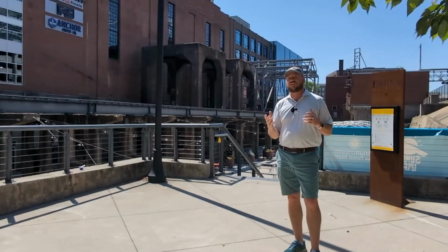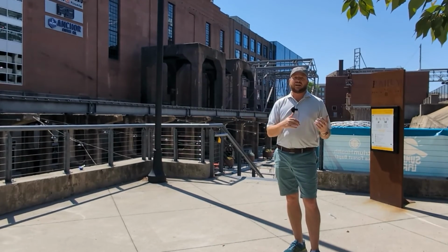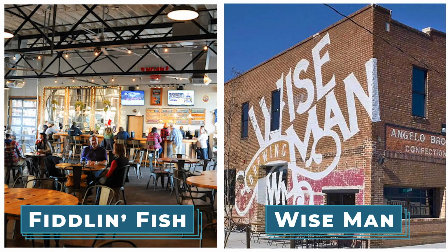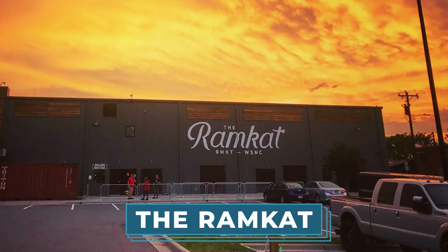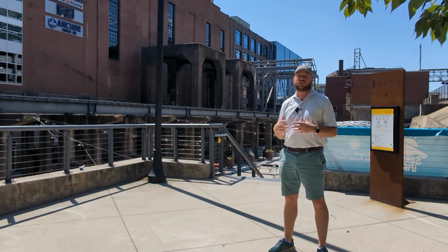So tons of different things to do downtown, but if you're coming here on say a Friday night, and you wanna come out for a slice of pizza, hang out, go to a brewery, you've got Incendiary right here. We can certainly skip up a couple blocks and head to Fiddle and Fish or Wise Man, taking a show at the Ramcat, something like that. But this is gonna be one of those places you're probably gonna end up spending some time in here in Winston-Salem because it is so centrally located to everything else downtown.